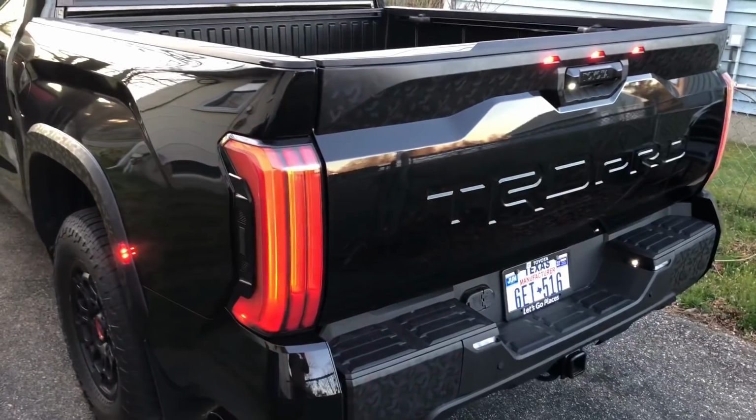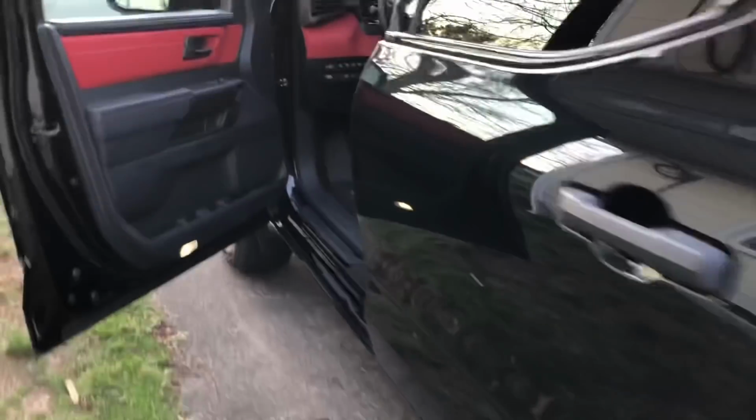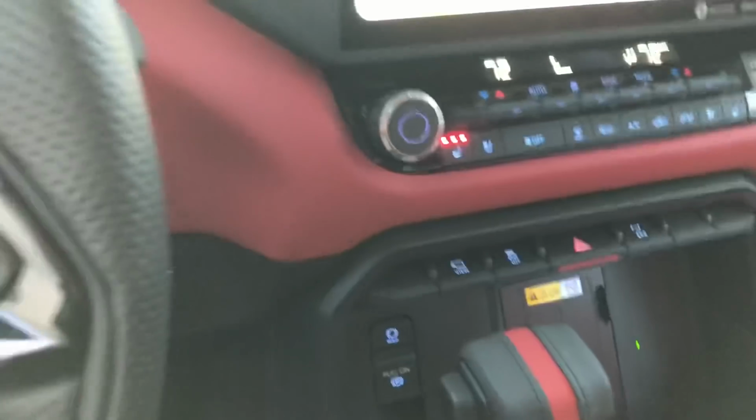Let's come around to the back. See, there's your indicators on the side. And this is what they look like here. Very Ford Mustang. All right, now let's get in. Enough with the hazards. Shut that off. Heated and cooled seats. They do a great job.